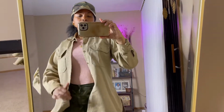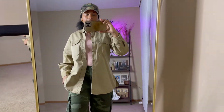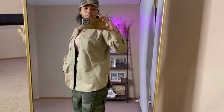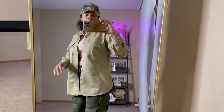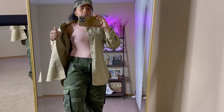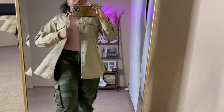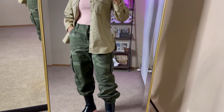But yeah, and then I just throw on that little button up man's top that I thrifted. I think I showed this twice last week. Doesn't have a brand, 100% cotton. Like I told you guys, I love the fit. Then I just needed something to cover my arms because of the cut of the bodysuit.